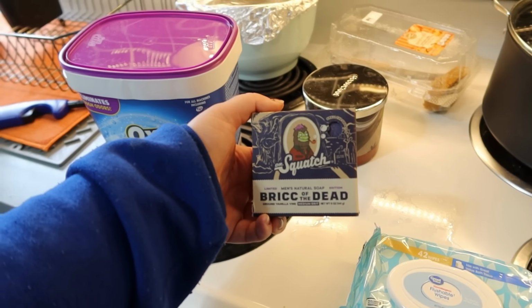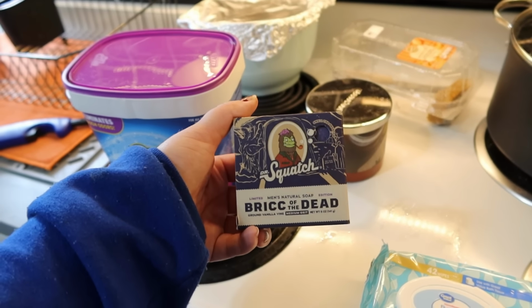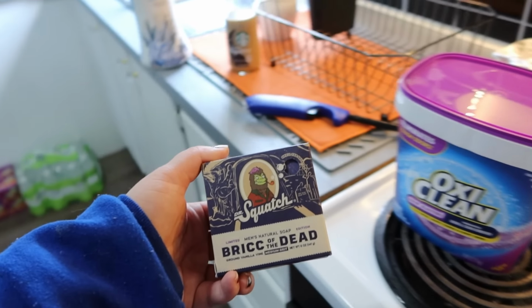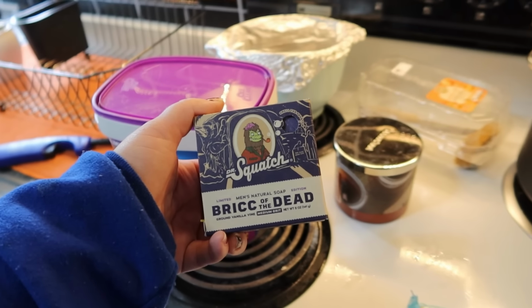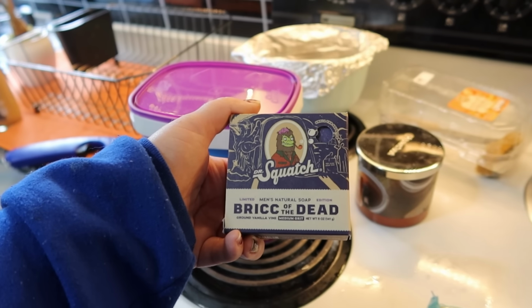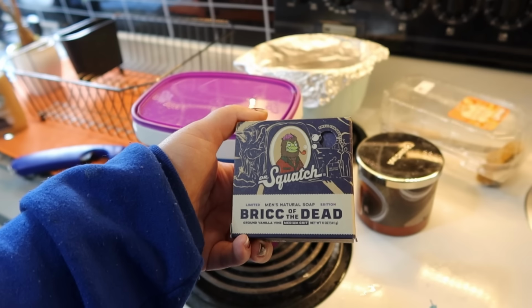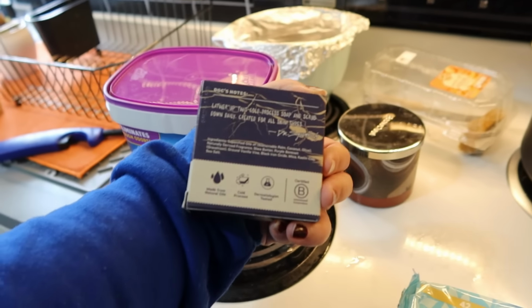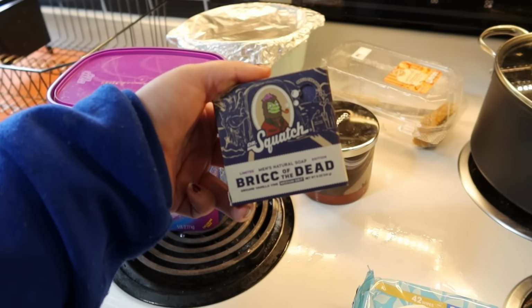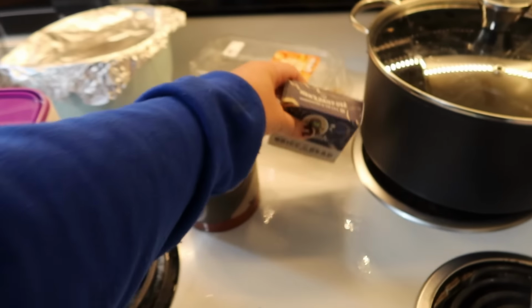Erin picked out this Dr. Squatch. He really likes this. This is his third one. And I think each time you get a different scent, right? Yeah. So this one is the ground vanilla vine medium grit. It says brick of the dead. Anyway, he likes them. So if you got a man in your house, they may like this stuff.